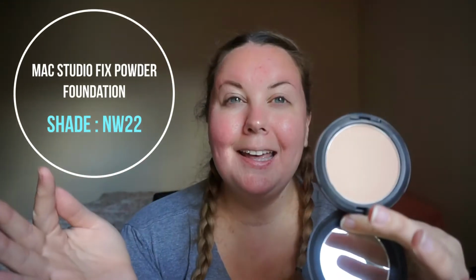So I had been using MAC Studio Fix powder foundation. While I like it, the thing with powder foundation is you really need to buff it into your skin, and that doesn't really work for me with having the redness that I do in my skin. I had some good days with this, but sometimes I just wouldn't get the coverage that I needed. I would buff it in, I would tap it, I would use a sponge, I would use all of the tips and tricks that I saw.